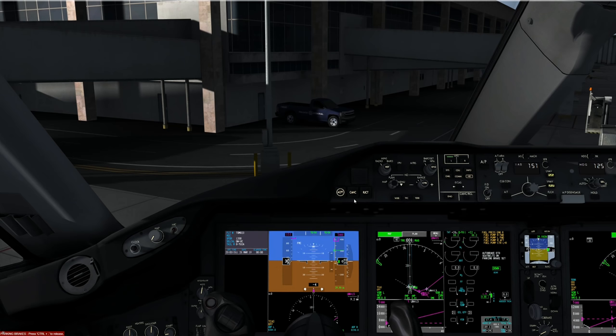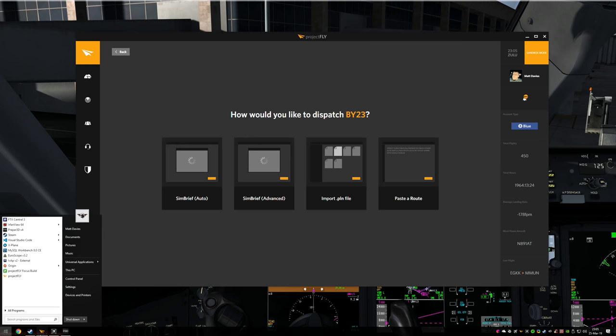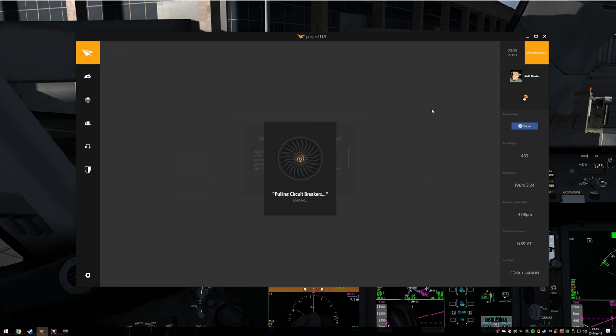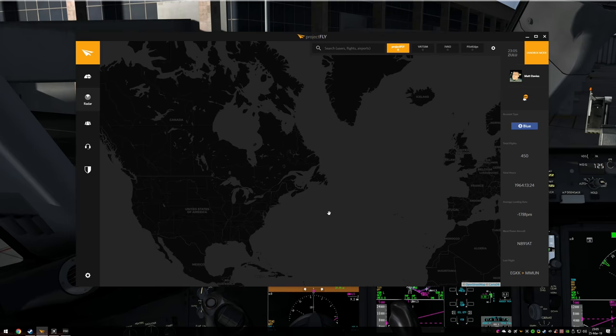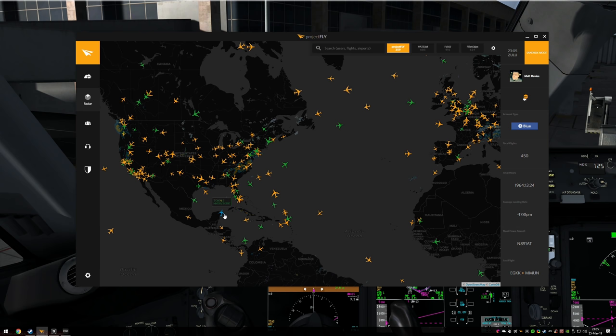Cool. Right, while that's happening, we need to go into Project Fly and kickstart the flight. So I will paste the route, paste that, dispatch, and eventually I will get an option to press fly now. Fly now. There we go. Is it busy or something? Seems to be pretty slow to respond. There I am. I don't even have a picture set. Terrible of me.